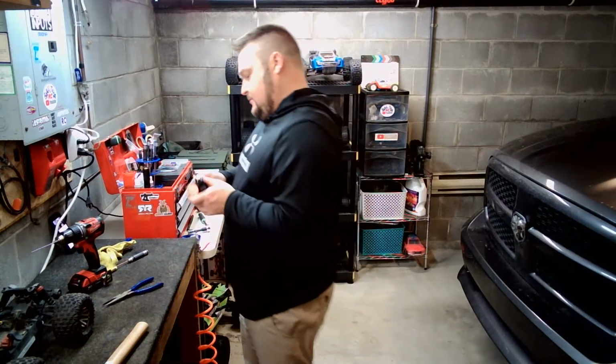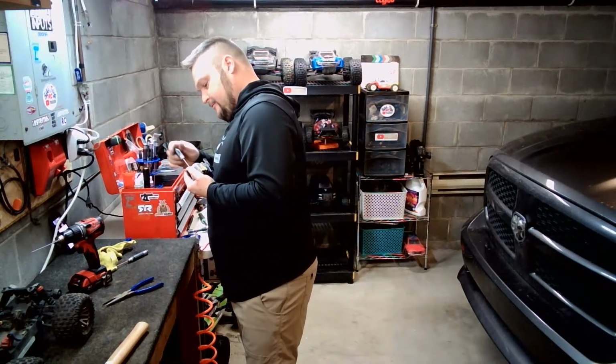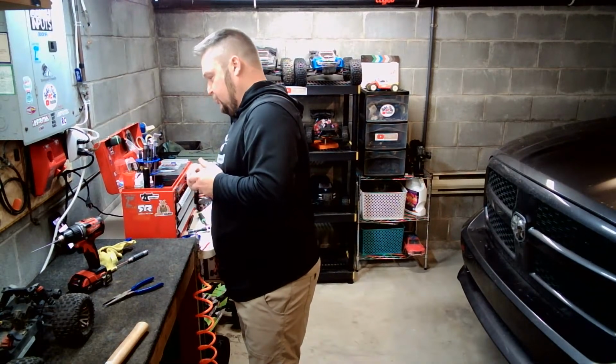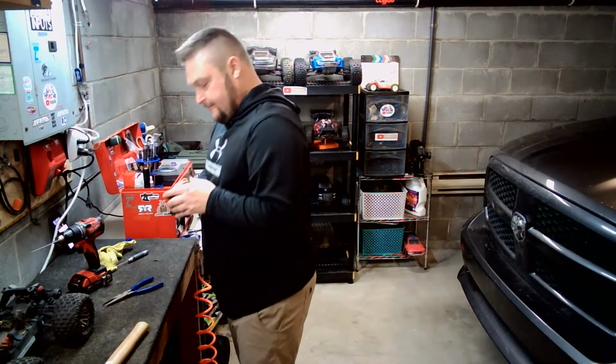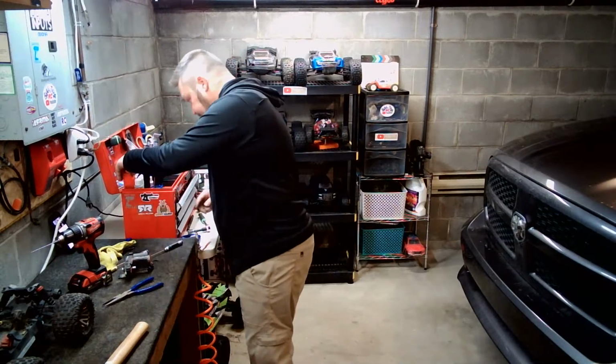So apparently this screw isn't going to work. I don't know why. It should. But it doesn't seem long enough. Which doesn't make a lot of sense.